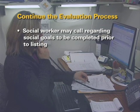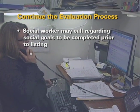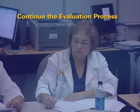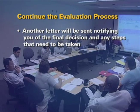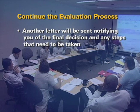You may also be contacted by your social worker regarding social goals to complete prior to being listed. Once the results from the additional testing are received, your case will be reviewed again by the committee. Another letter will be sent to you following the review of your case, notifying you of the final decision and any steps that should be taken.